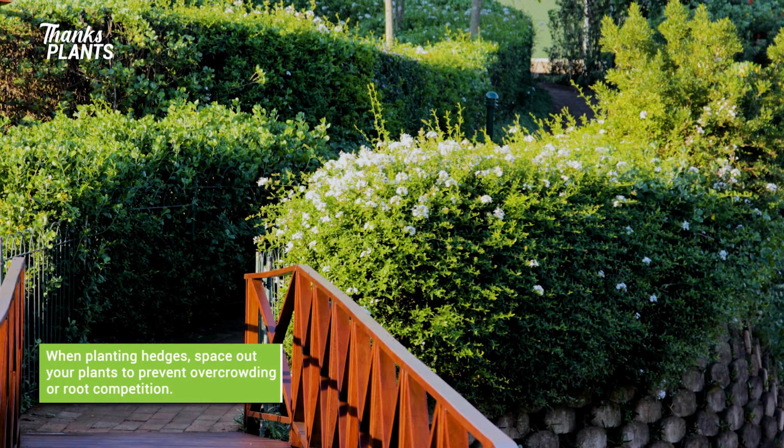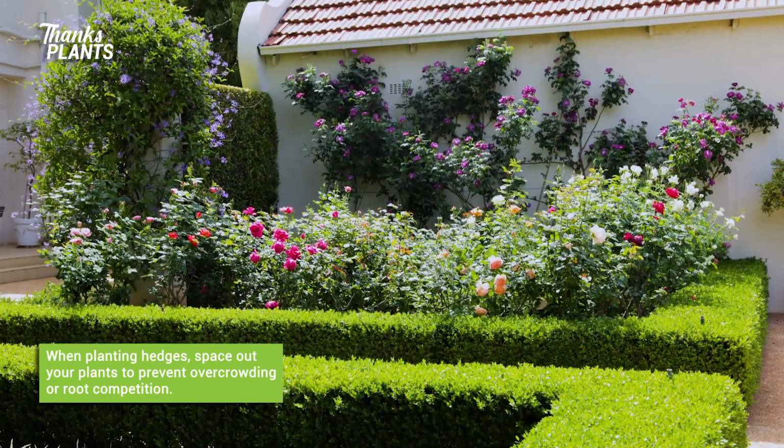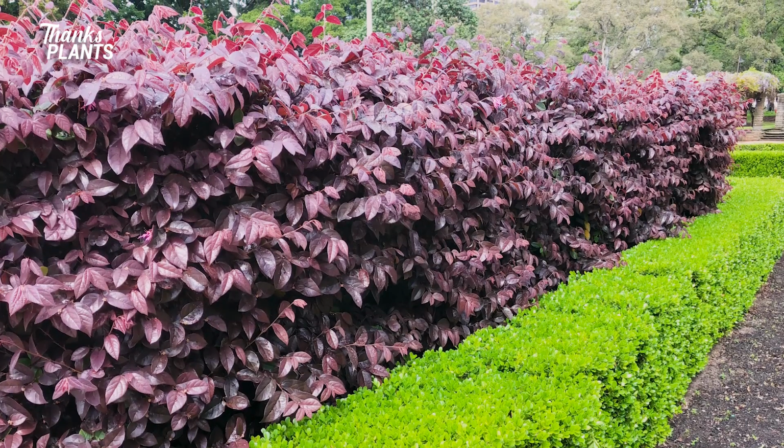So ask yourself, what are the few secrets to a flourishing hedge? Firstly, we need to establish how to plant the hedge. The distance between your plants will depend on the types of plants being used and the time one has for the hedge to become established. Spacing out your plants is probably a good idea, as it will prevent overcrowding and root competition, even if it takes a bit longer for them to form a full hedge.